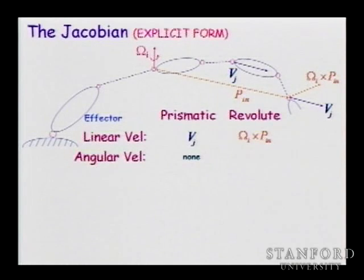Okay? What about angular velocity? We said the angular velocity is not affected by the prismatic. Is it affected by the revolute? What is the contribution? Omega I itself. So if we have revolute joints, the total angular velocity is the sum of all the omega i's, and everyone contributes with the same angular velocity. Following the type, prismatic or revolute, you can compute the total angular velocity.